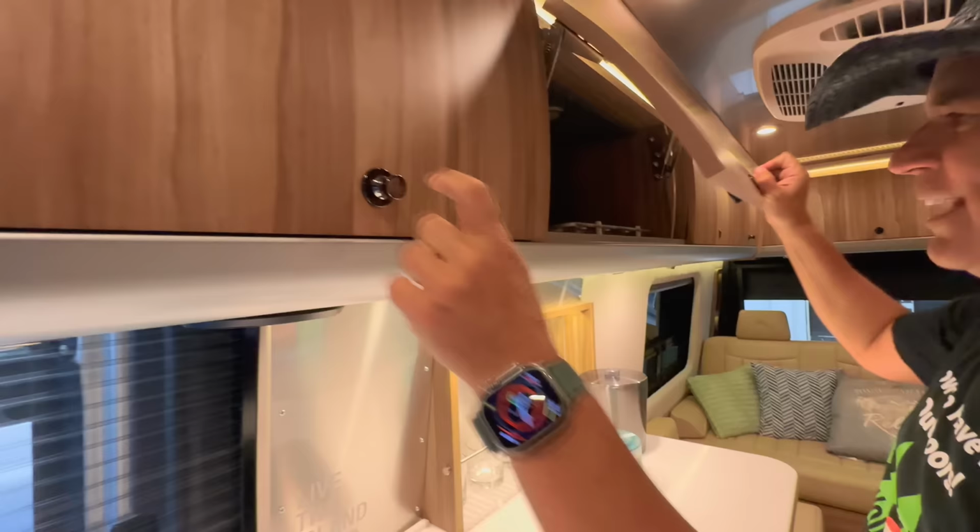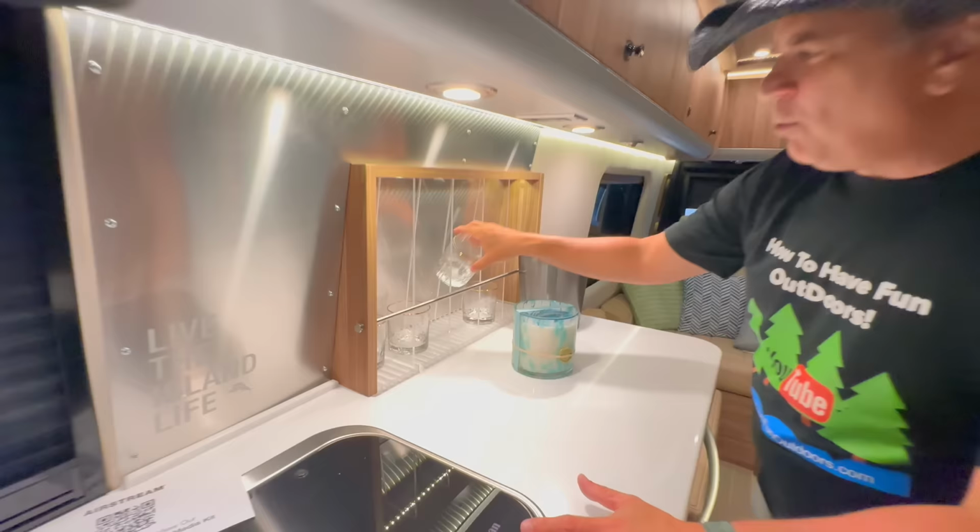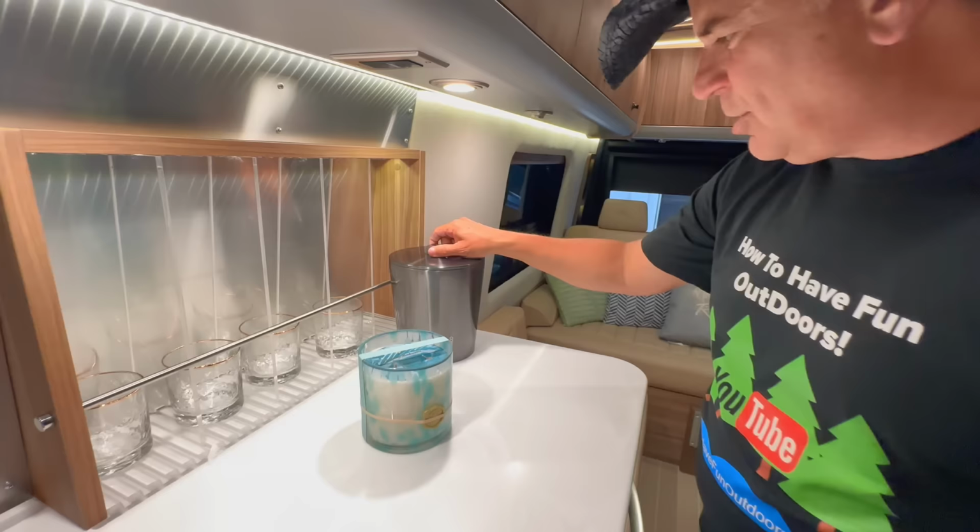The first thing you got to think about when you look at these beautiful Airstreams is this is like an airplane. Look at the storage all the way around. I wish we had that type of storage in our Class B. And then look at the cup holders, they're ready. They know we got the margaritas, we got the whiskey going, we got all kinds of stuff going. All set up, your little ice tray, good to go. And look at the size of this. And then take a look at here, folks.